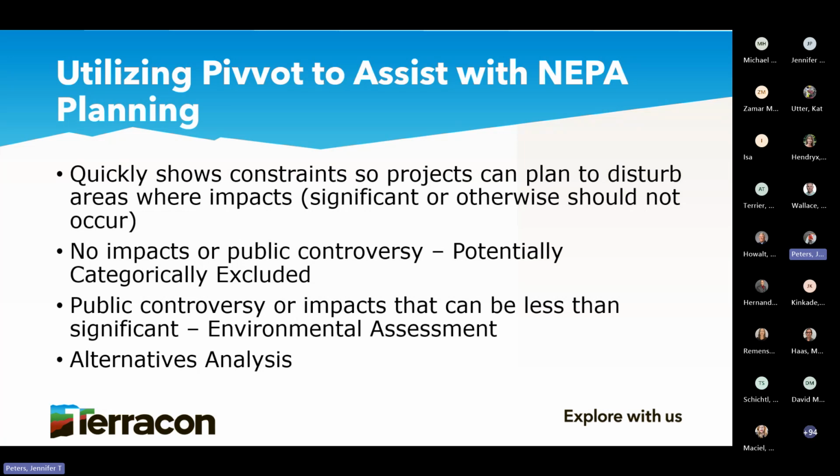And again, it helps me figure out if it's going to be a categorical exclusion or if it's going to be an EA, and if so, how do I plan for that? Also, it goes back to alternatives analysis. If you have that box here, well, maybe we need to move this box somewhere else and figure out a better path.